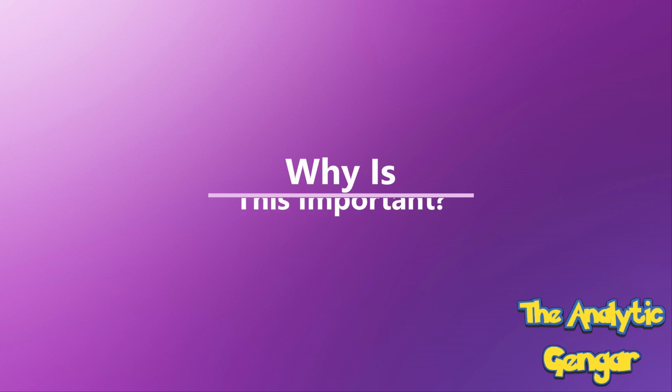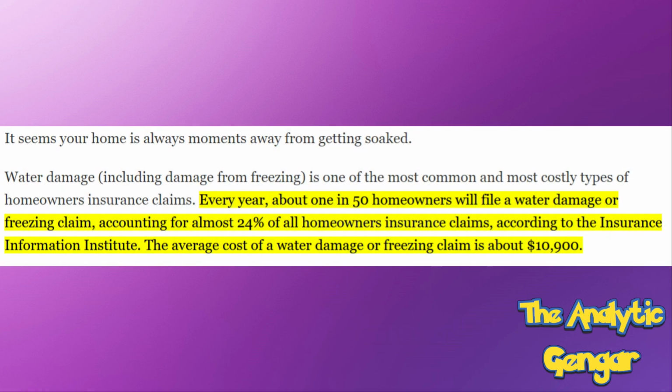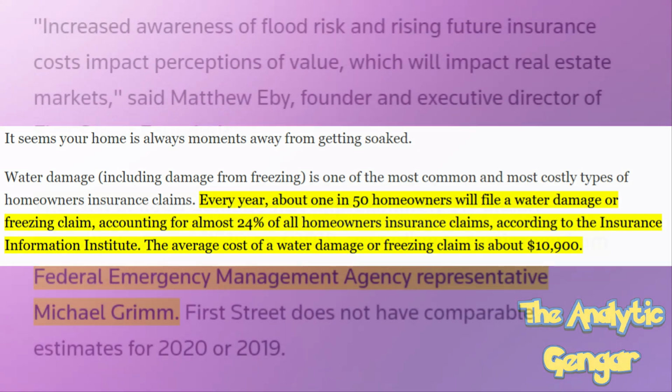Now, first things first, we should probably talk about why this is important. As you can see on screen right now, our good friends at Forbes made some pretty interesting statements regarding water damage. It says that every year, about 1 in 50 homeowners will file a water damage or freezing claim, accounting for almost 24% of all homeowner insurance claims, according to the Insurance Information Institute. The average cost of a water damage claim is about $10,900.